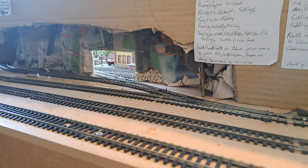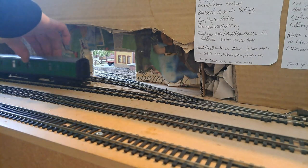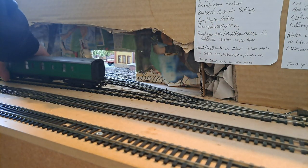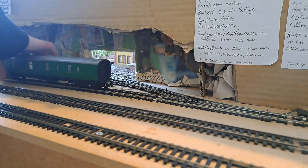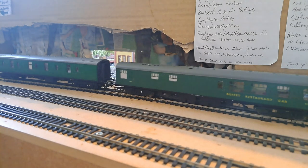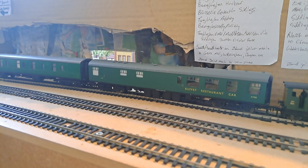Now I'm going to try and couple it up to this coach here, which is a repainted Brian Hornby Mark 1 with tension lock couplers, as it would be used in a rig with older coaches because they don't have any newer ones. There you go, coupled, first time.